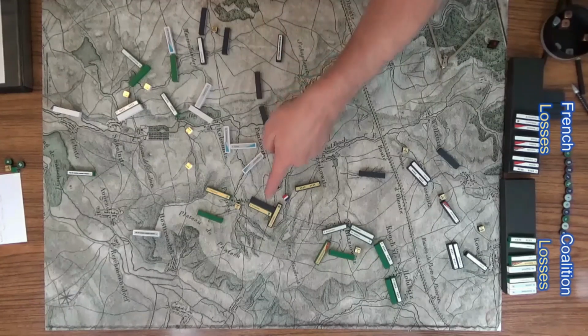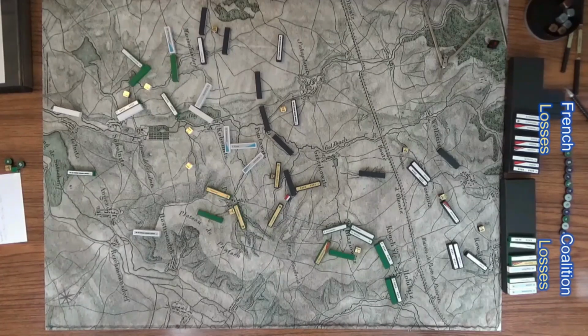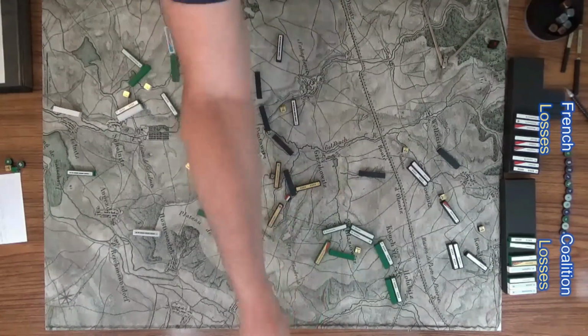The French guard attacks, but the grenadiers hold them off and fall back. And so the day ends. Napoleon was denied his great victory, which, by the way, is a very hard thing to do for the French, to win at Austerlitz. There's a reason why they view it as Napoleon's greatest battle. Good game.